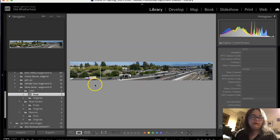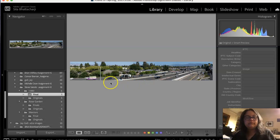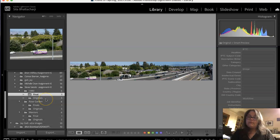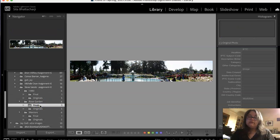I think it would work better if we had a little more foreground of the area that's closer to us. It does feel cut off, just sliced off. And sometimes, often that works. But in this case, I think it would work better if we had a little more information at the bottom. But nice job overall on stitching the images together.